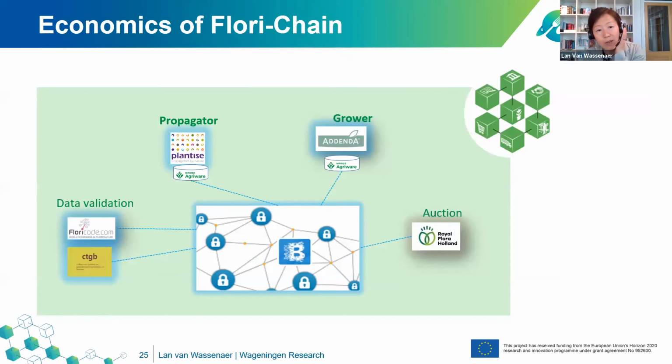So in this Flori-chain, you have the whole lifetime cycle of potted plants. It starts from a piece of rooted seedlings. It is cut and multiplied into different young plants, and the young plants are put further in pots, and they are sent to different gardening centers and sold to consumers. So it involves various producers who take care of different phases of the potted plants. In this application, we chose not to involve every party in the supply chain, but representative parties in the supply chain. The first one is a propagator.